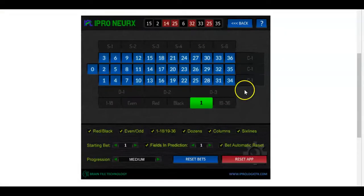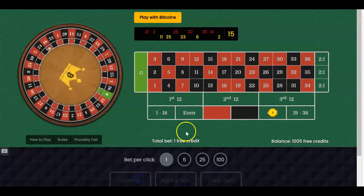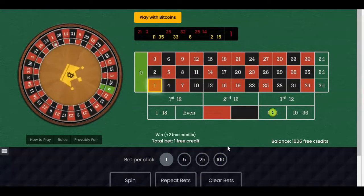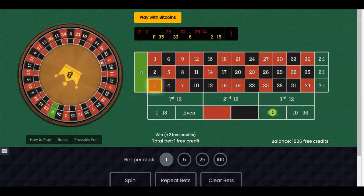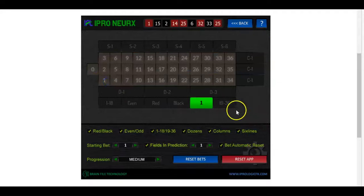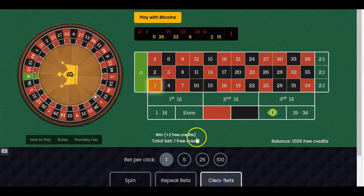Okay, again, it's saying on 15. Now, sometimes if it shows no bet, you're just going to go 1 on red, 1 on black until you get a spin and you input whatever that number is. So again, you have a hit here. You're at 1,006. You're 6 units ahead. This keeps popping up. There we go. Now it says red. Or actually, it says we're going to put 1 on even.